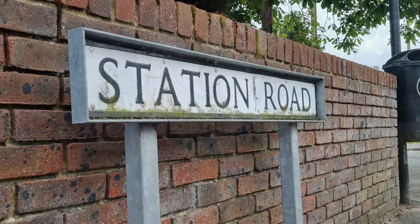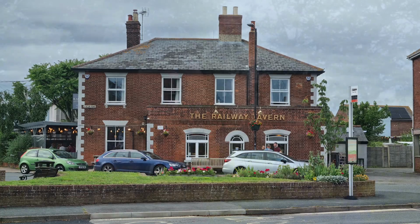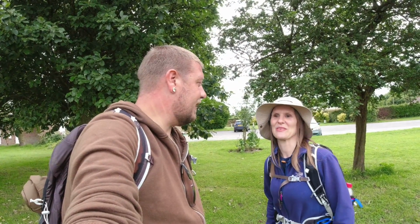I mean, the only hint really is the fact that this is called Station Road, and across the road we've got the Station Tavern. Yeah. And that's it, really. But I think this little explore has been done today. I think we've had a really good day.